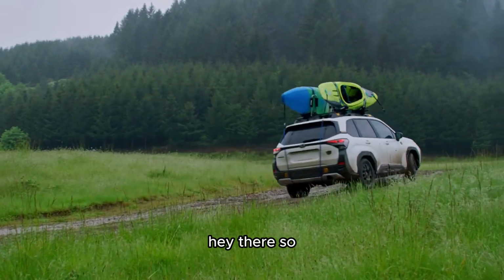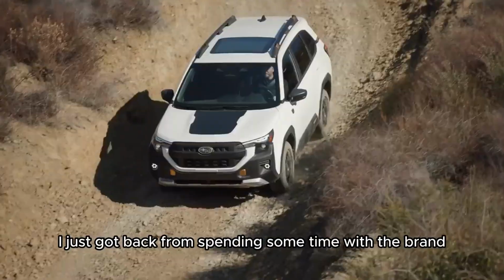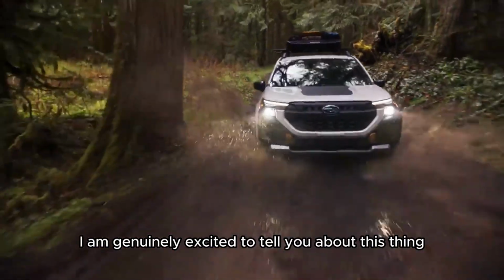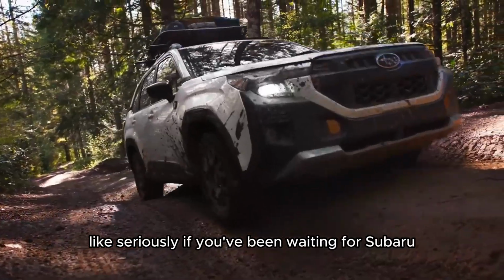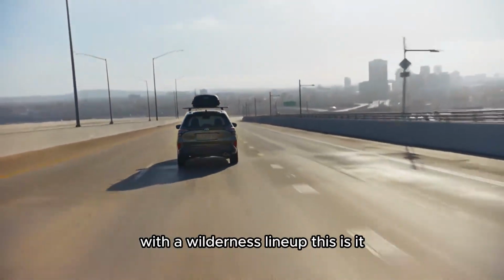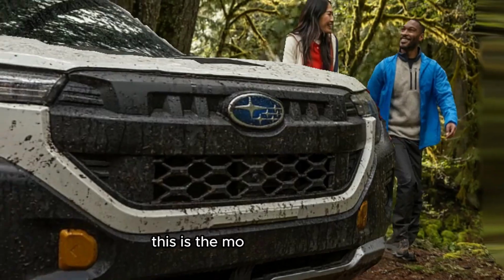Hey there. So I just got back from spending some time with a brand new 2026 Subaru Forester Wilderness, and oh my goodness, I am genuinely excited to tell you about this thing. Seriously, if you've been waiting for Subaru to really step up their game with the Wilderness lineup, this is it. This is the moment.